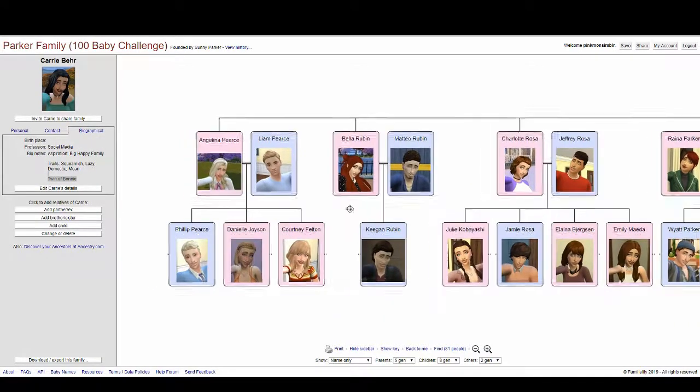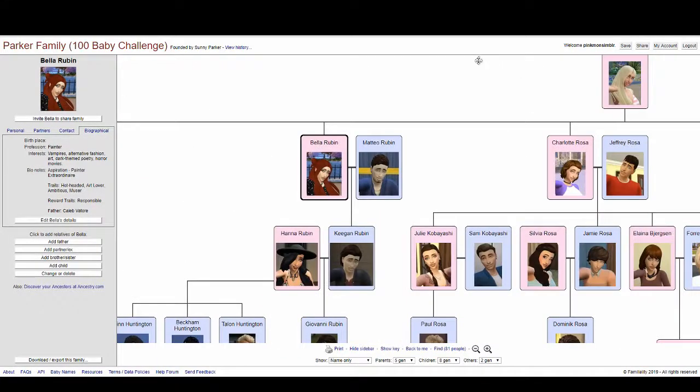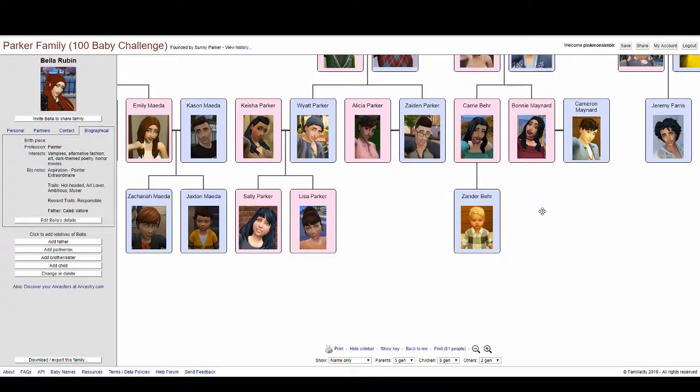Let me click on one of the main family members, Bella. So we have her profession and her interests, because she is one of the main babies, so I do put this in there. And in the bio notes for the actual 100 babies, I'll also put their father, because there are too many fathers in this challenge for me to put them all in the family tree. So I just put their father in the bio notes section, and I'll also put reward traits if they have any.